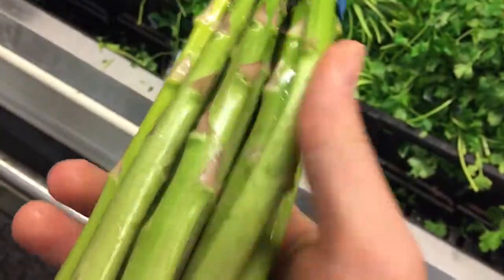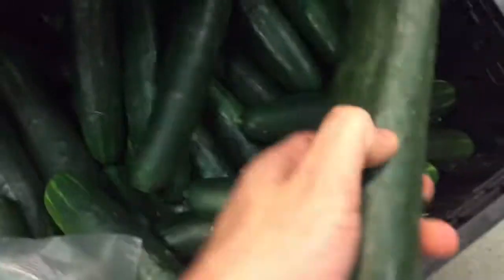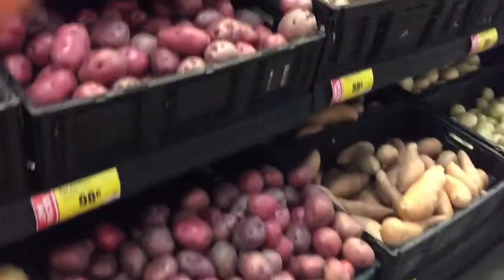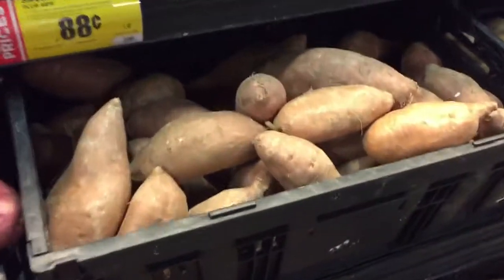Now these, you want a good green color. You don't want them wrinkled. So this looks like they're pretty good. Some cucumbers. You want the skin to be smooth. I guess it's fine. Now you want your good carbs. Sweet potatoes.